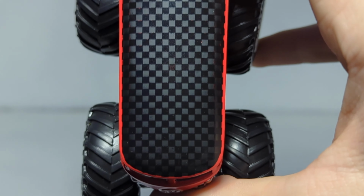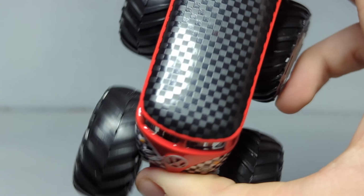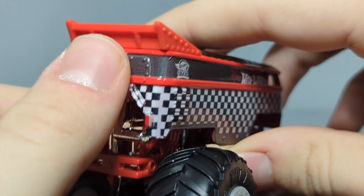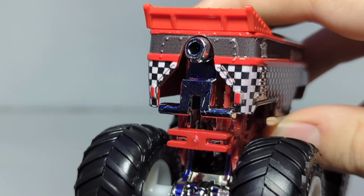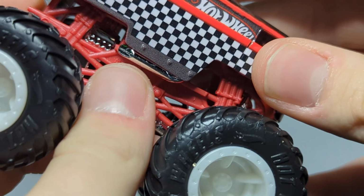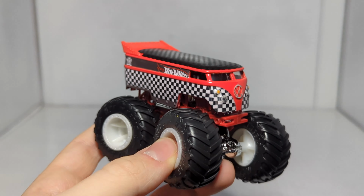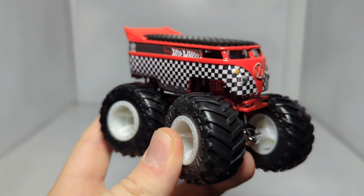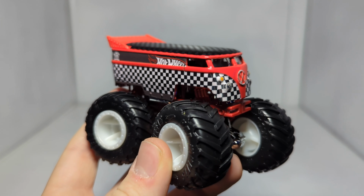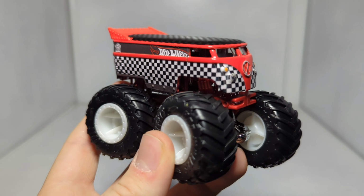Up top, we've got the really cool checkered pattern on the roof, as well as the red spoiler back here. And then in the back, you can see that really cool drag racing jet engine back there. Massive jet engine in the back. Oh, and there's also smokestacks on the side as well. I completely missed that. But anyway, yeah, that really is the Volkswagen bus. There really isn't too much detail to go over on that one. It's pretty simple in concept, but also pretty neat, I will say. I really do like this one. So anyway, there you go. That is truck number four for the video, the Volkswagen drag bus.